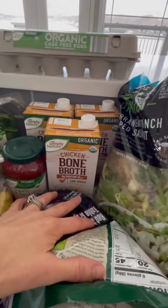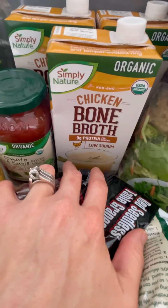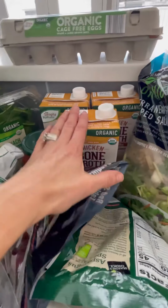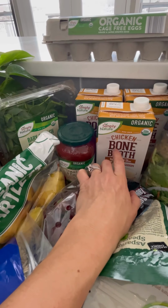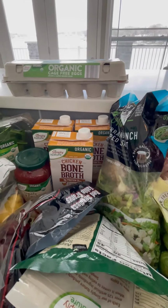Let's see. Okay, chicken bone broth. Look how much protein is in the bone broth. 9 grams per serving. So I'm gonna use this. I like to always get the bone broth, not just chicken broth. Make sure it says the bone broth in it, because they are sourced a little bit differently.